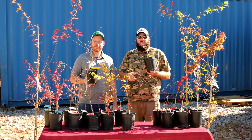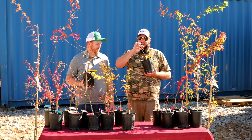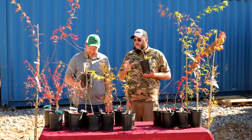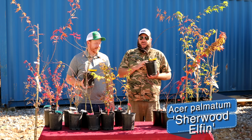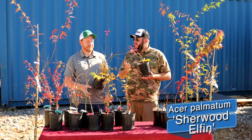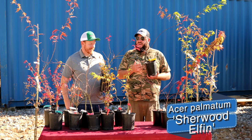Guys, next up, we got another great compact dwarf, lace leaf type. This one's a Matsumurae. I think a lot of these would pair really well on the table today. We've got Sherwood Elfin. Now, this one comes from Paul Lowe down there at Mill Creek. And Tim and I actually went and hung out with him a little bit last spring. It was really fun to go and visit them.